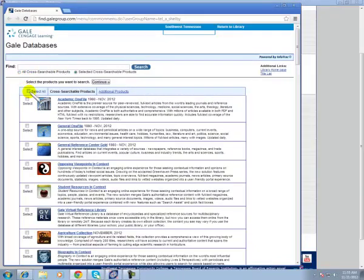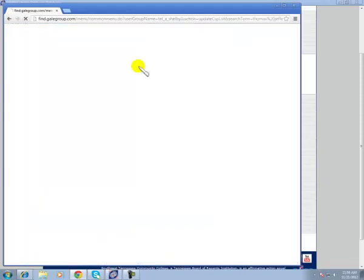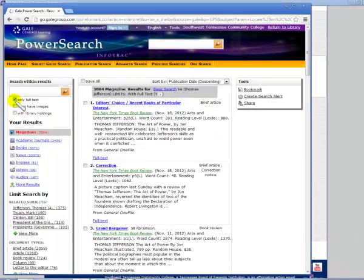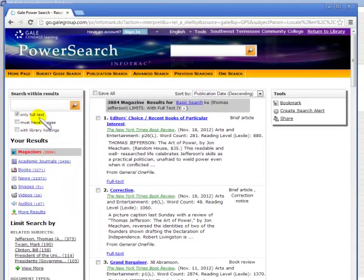The first thing you would need to do is select all of our 67 titles, and let's search for Thomas Jefferson. And now search. And it's searching all 67 titles to provide us with the results on Thomas Jefferson. The first thing that I want to point out is that everything we will look at is full text information.